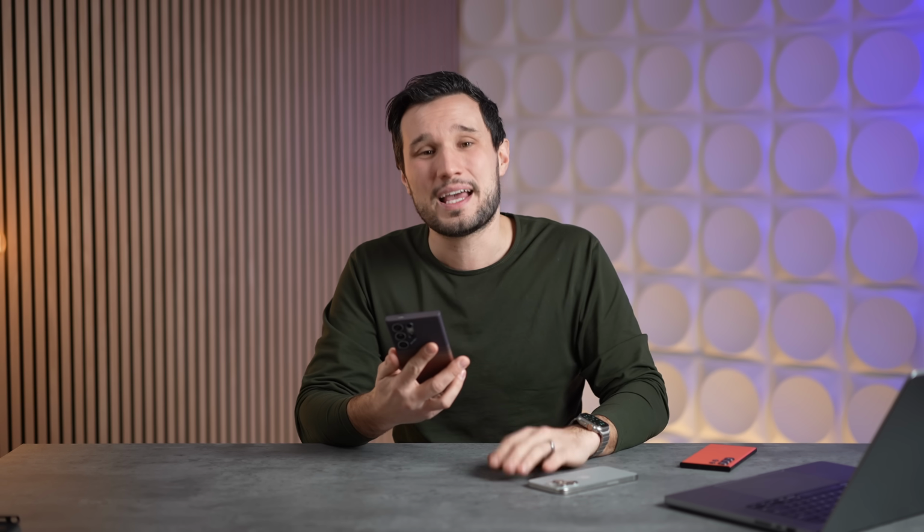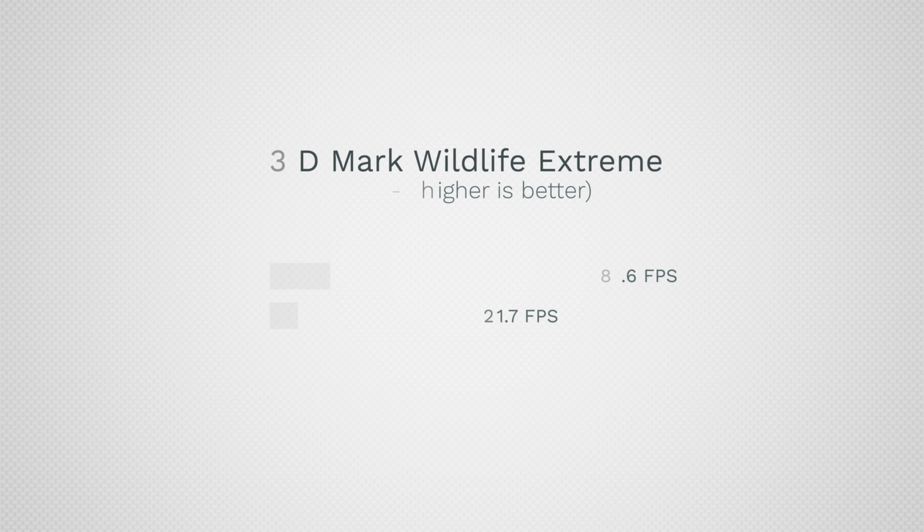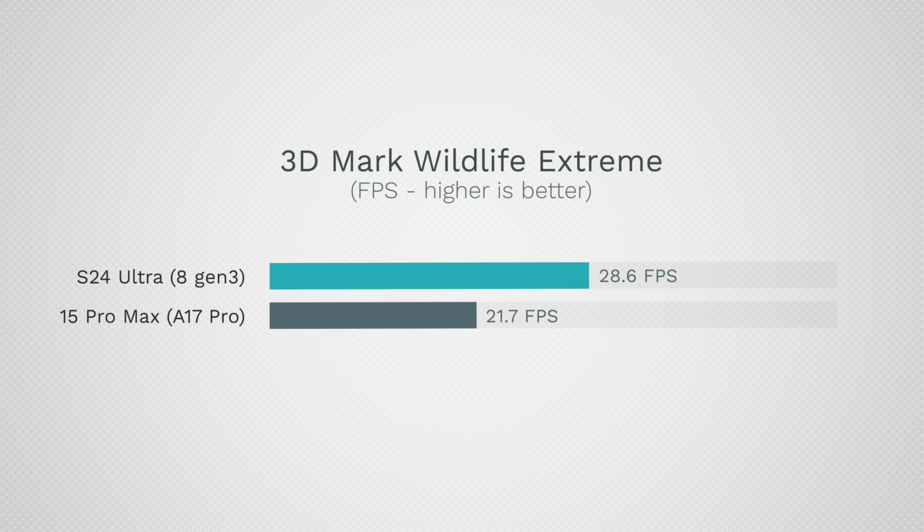I've had issues with Samsungs before where you'd have a little glitchiness, slowdowns, but this thing is incredibly fast. And then when it comes to gaming performance, it is embarrassing. Apple's 3nm A17 Pro gets smoked and destroyed by the 4nm Qualcomm chip.